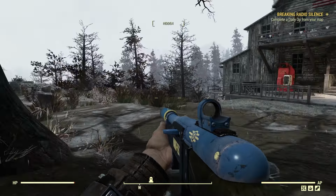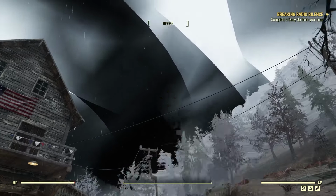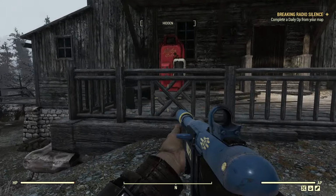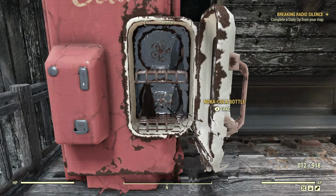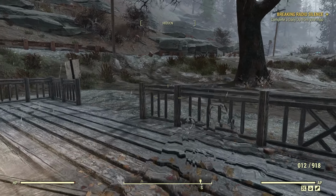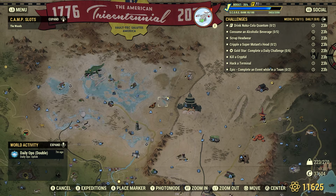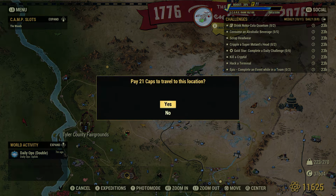And you guys have seen me do this daily quest many times. Jeez, holy mackerel. Time to leave. But yeah, sometimes there'll be a Nuka-Cola Quantum in this machine as well. So that's a little unlucky. Let's go to one more location, Tyler County Fairgrounds real quick here.